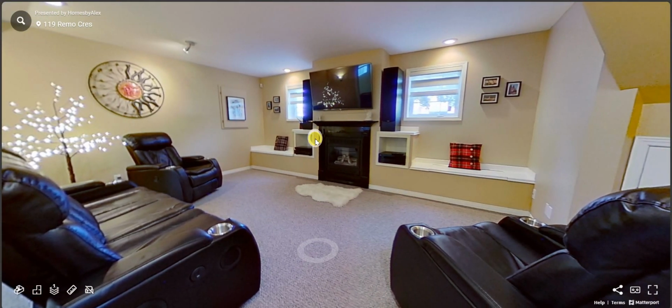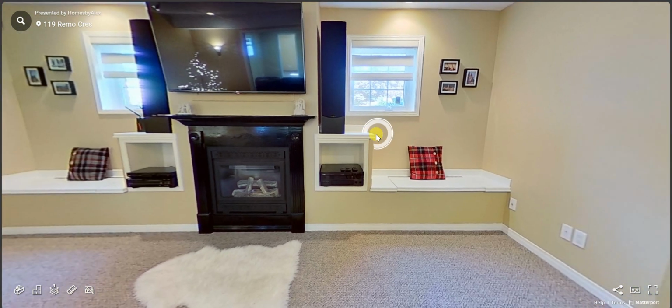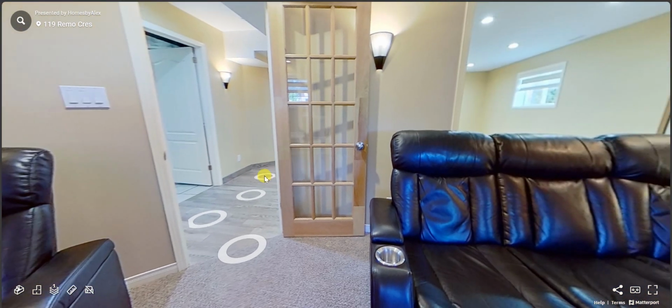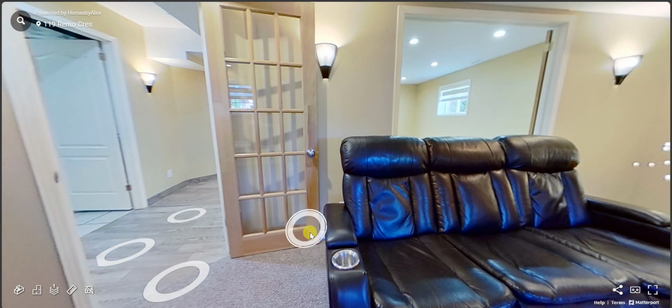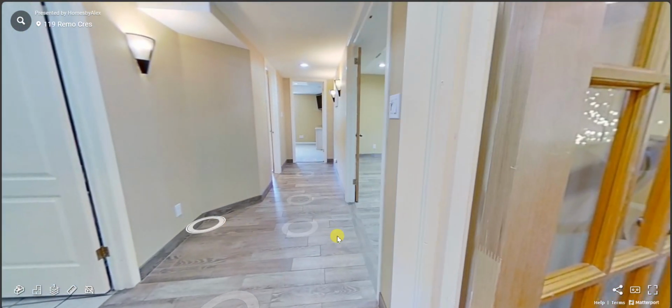So you've got a nice built-in entertainment area with a gas fireplace, TV above. Your electrical panel is located behind this little door there. And then you have storage and your sump pump located underneath the stairs of the foyer. The rec room can be accessed either through this living room area or through the hallway.